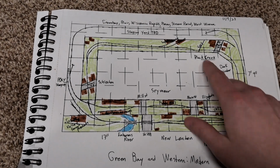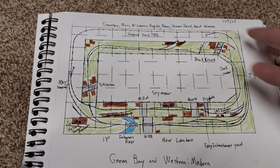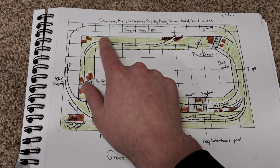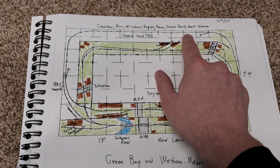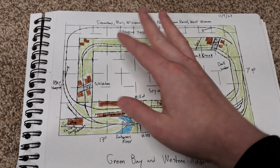So one of my concerns is what I'm going to do about this, because I thought about it, but I thought, it'll be a problem. That's a problem for future me. It's what the backdrop's going to be going through here. Because if it's too tall, I'm not going to be able to see anything back here. And if it's short, well, let's go talk about it in layout.